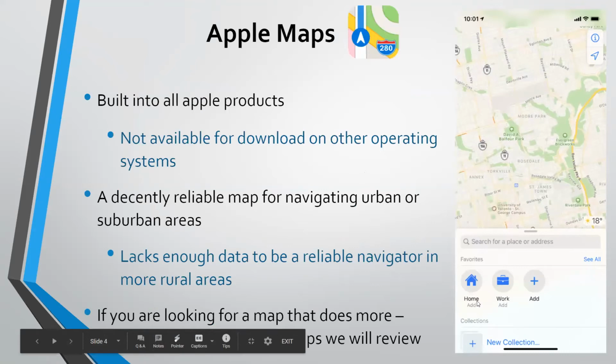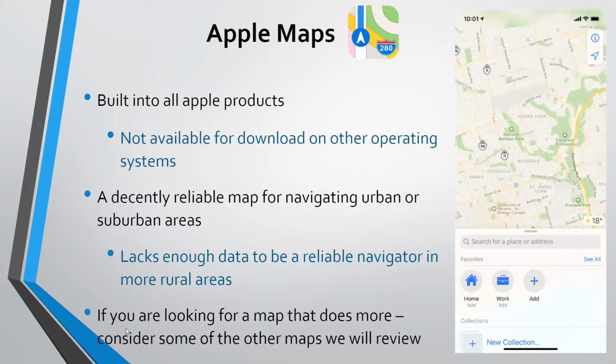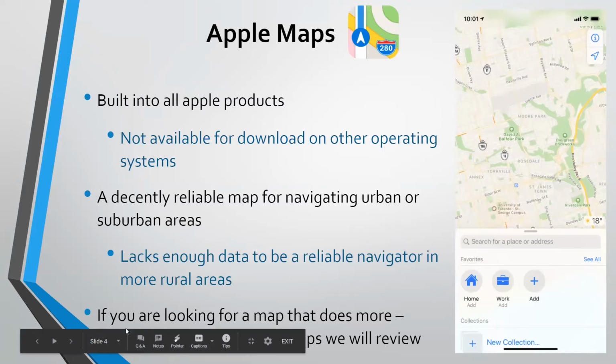All right, so the first and most common map that many people have is Apple Maps. So this is built into all Apple products. However, it is not available for download on other devices such as Android devices and Windows devices. This is decently reliable for navigating urban and suburban areas. However, it doesn't have enough data to really be a reliable navigator for most rural areas.